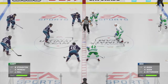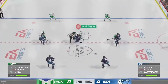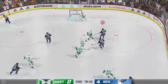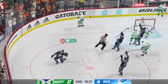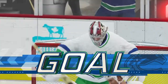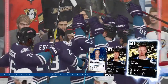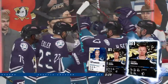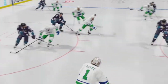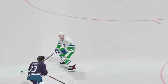Well, the first 20 is in the books. Let's see what this second period offers. Great start for one side, a disaster for the other. What does period number two offer? Bad decision by the other team as they get caught in an odd man rush, but they don't make any mistake. This is a beauty.